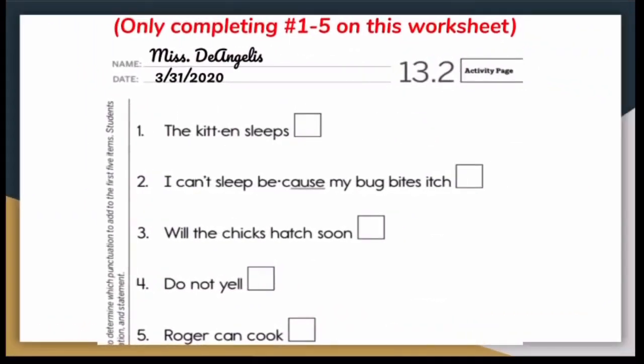Let's practice. What I would like for you to do is on your own, only completing numbers 1 through 5 on this worksheet, is to put the correct punctuation marks at the ends of these sentences. You can pause the video here and then check your answers at the end.